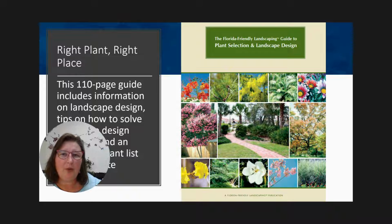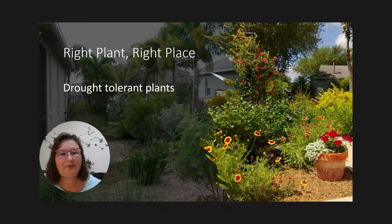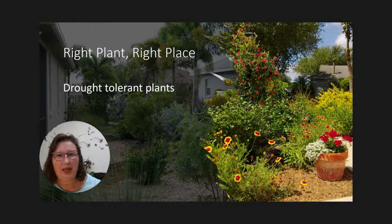So it's a really valuable resource, and I will get Nellie the information, the links, so that you can get this at no cost. They send it to you. They don't charge mailing or anything. You just go online and order the free publication and they send it to you. It's wonderful.